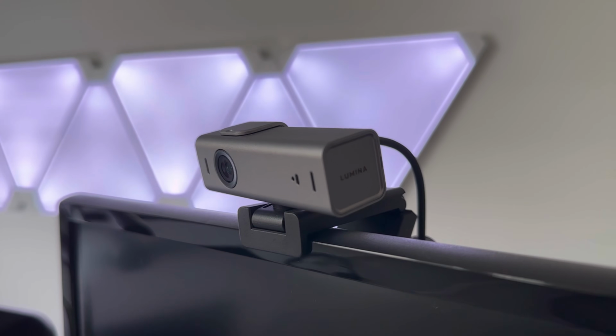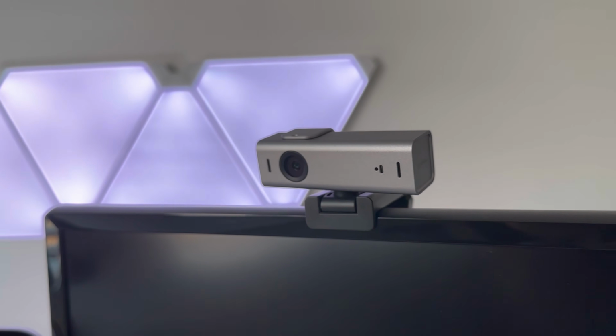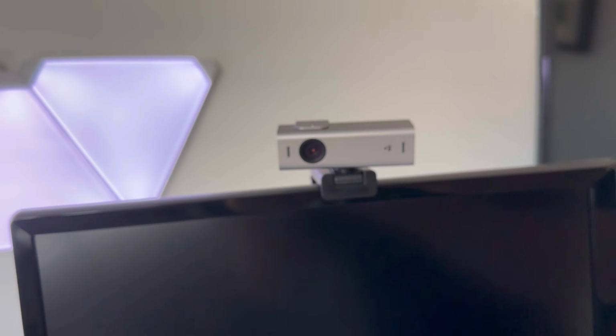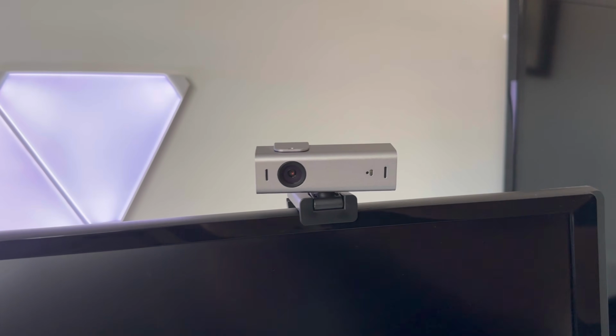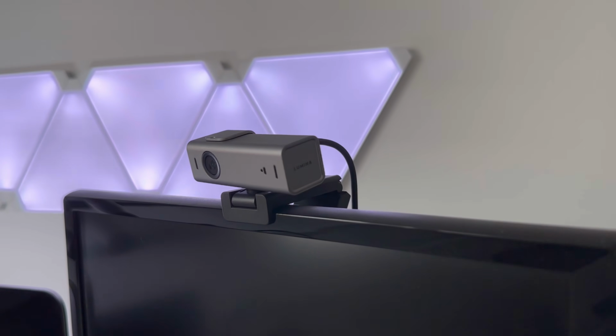The webcam of choice at the moment is this AI webcam from Lumina. I'll be honest, I haven't got round to using this much, other than the initial setup. I don't really tend to use this setup for meetings as I mostly use my MacBook for that, but it does look great and I think it fits in well with the overall theme of the setup.